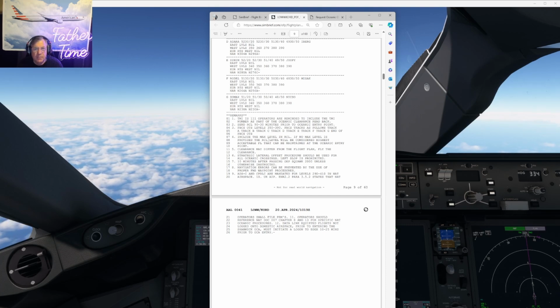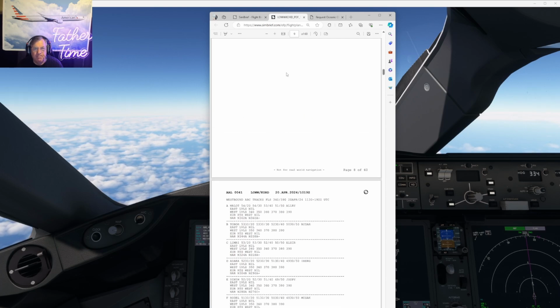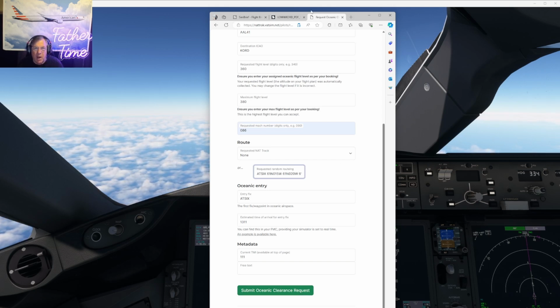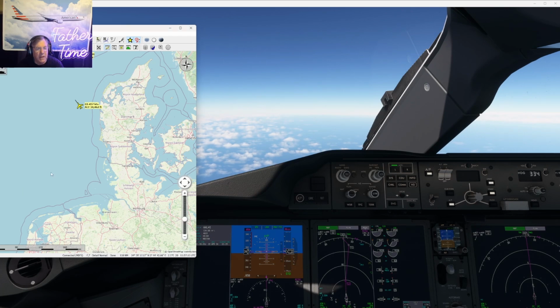Next, I'll submit this 45 minutes out of Shanwick, which is at 6. I'm going to leave the cockpit for 5 minutes. I'll be back. And let's take a little nav map now. Welcome back. Why not, right?